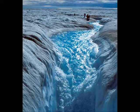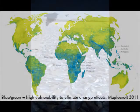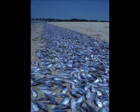This is another alarming image. I say this because glaciers aren't meant to melt in this way. When century-old ice melts at such a frequent rate, anybody should be able to point out the issue. In this image, we see the areas of the world that are most likely to be affected by climate change. All the areas that are shaded blue-green symbolize the areas that will be most affected, which covers a high percentage of the world. Global warming isn't just affecting polar bears, it's affecting sea life as well.